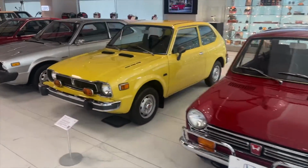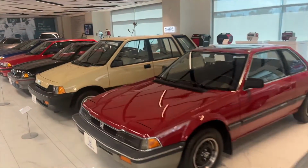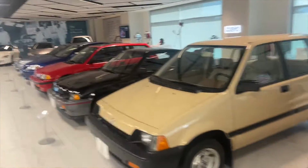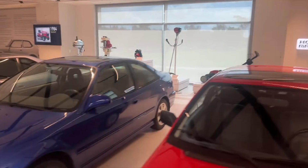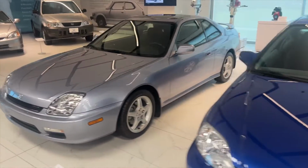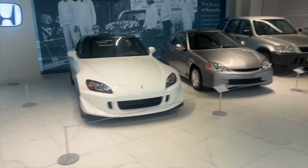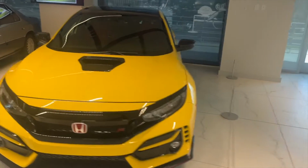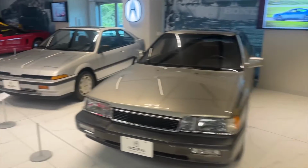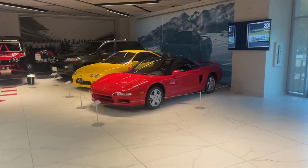Here's a look at all the old Honda cars. You can see all the evolution from when they started and how they get a little sportier as you go along. And then in the back, you can see Honda generators, power tools, gardening tools, marine engines. I think that's the old CRV. I'm not too much of a car guy, but S2000, Type R. Really cool. If you've never been here, be sure to add this to your list if you're out in Torrance, California.